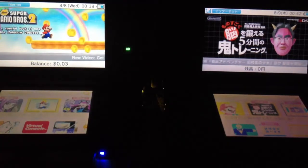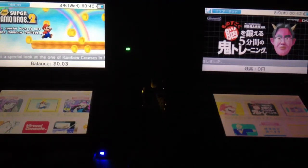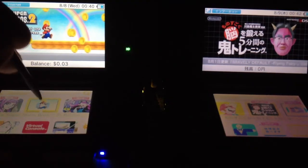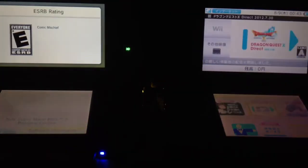Okay, going on. Here's a look at the Rainbow Course on New Super Mario Bros. 2. I haven't done that yet on my videos because I played it and then I accidentally saved it, so I can't show it to you until I unlock another one, or maybe I did and anyway, I haven't done it yet, so you can watch this. Although this video is really short, it gives you a little bit of a preview.